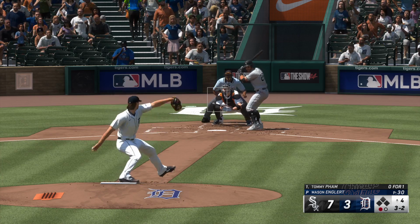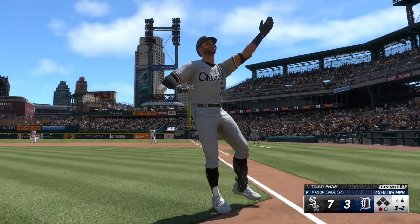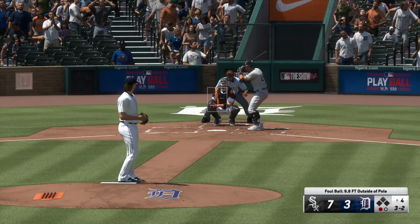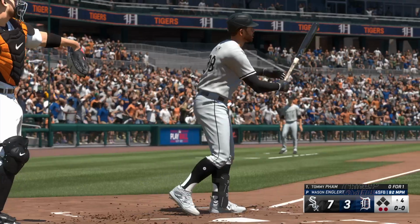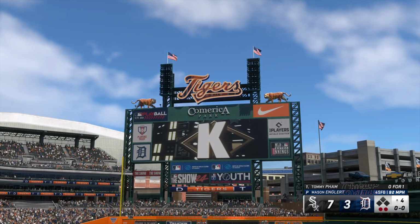One down, bases empty. Deep drive down the line. Foul ball. Good battle here. About to be the eighth pitch of the at-bat. Cut on and miss. Struck him out. He battled for a long time, but it finishes with a strikeout.